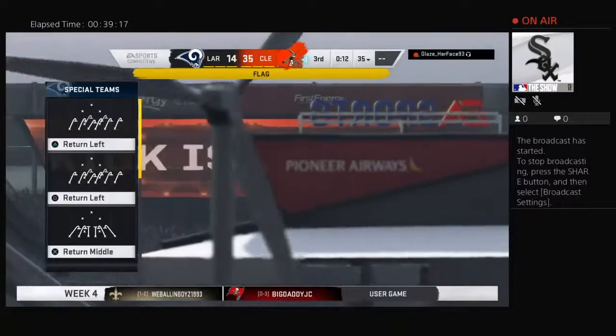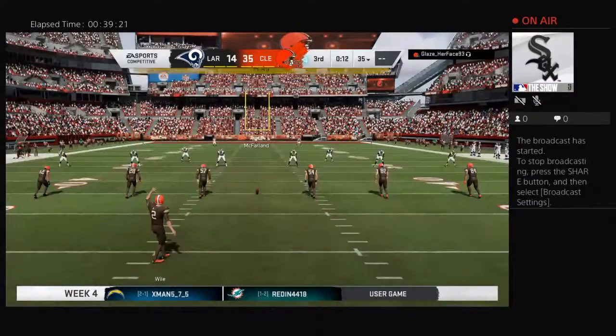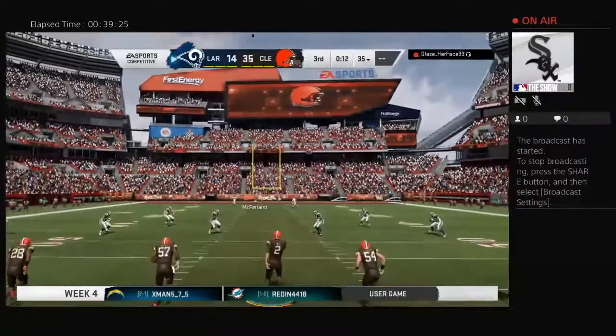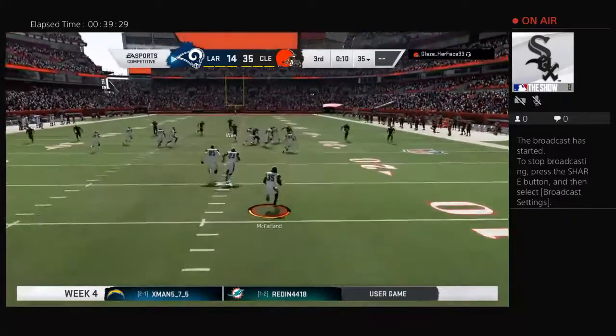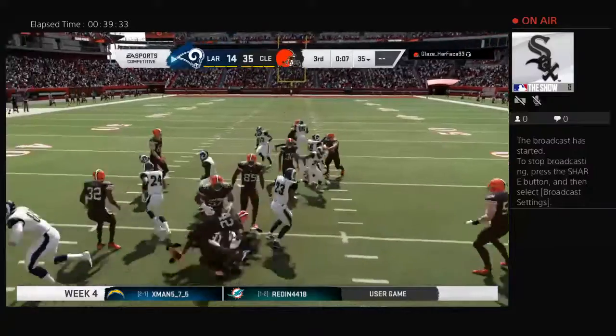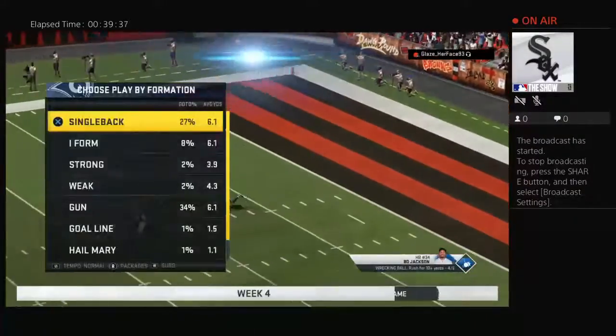Some frustration showing through right now. This is going to be a roughing call, so they elect to decline it. And why not? Just go ahead and let the play stand, and they'll take that. This is taken at his 4, and a nice return sets him up pretty good here at the 30-yard line.